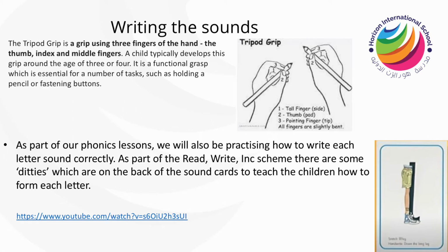As part of the Read Write Inc. scheme, there are some ditties, which are like poems, on the back of the sound cards to teach the children how to form each letter correctly. I've added a picture of the back of one of the phonics cards and the ditty, or the poem, on the back to help the children to remember how to write the sound correctly: down the long leg.